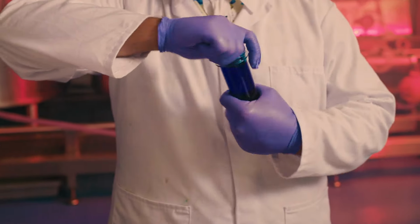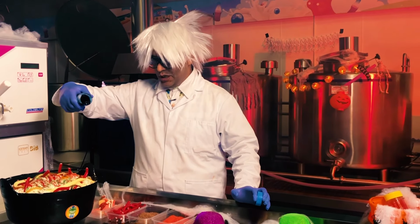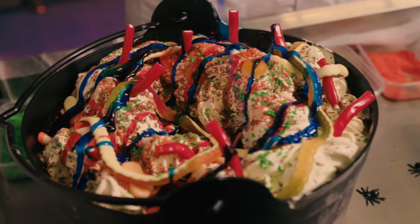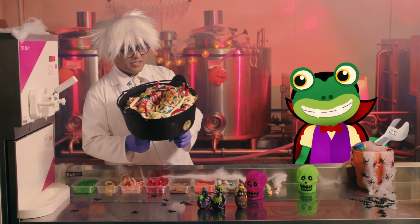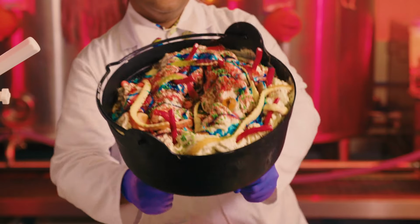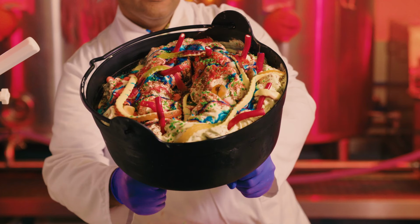And to finish off this masterful, ghoulishly creative ice cream, we are going to add the famous Beetlejuice. And there we have it, Mr. T's ghoulishly gory Halloween ice cream. And we all scream for ice cream.